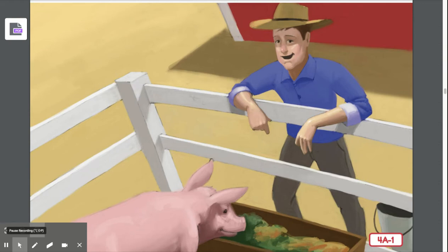So before we begin, let's go over and remember a little bit of what we learned about chickens. Who can tell me something they remember from yesterday's read aloud? Did you say that female chickens are called hens? Male chickens are called roosters?